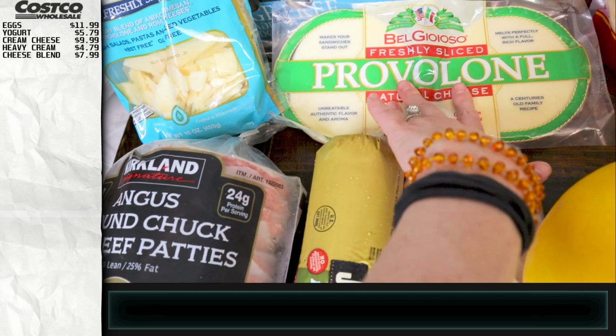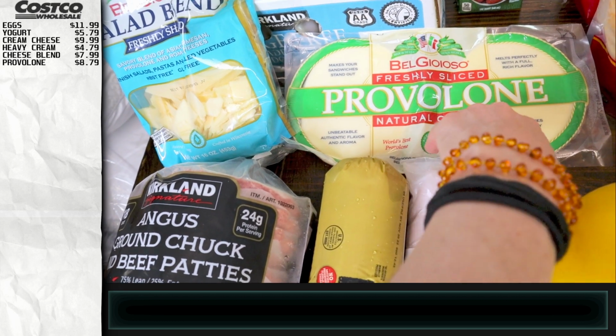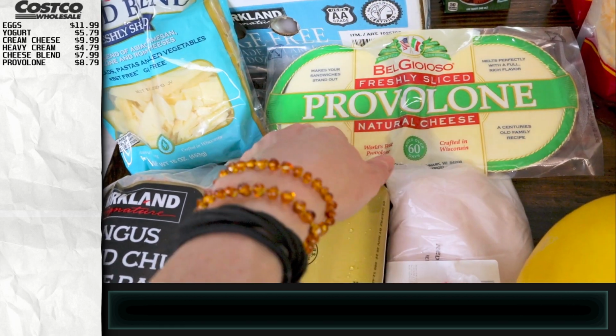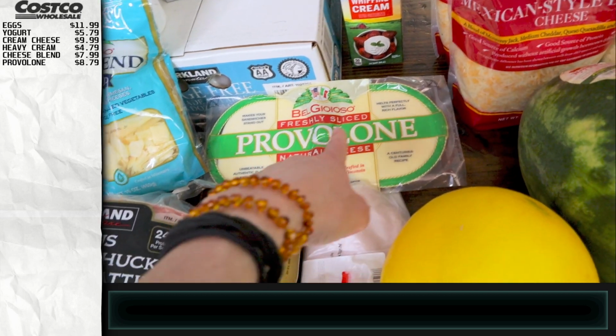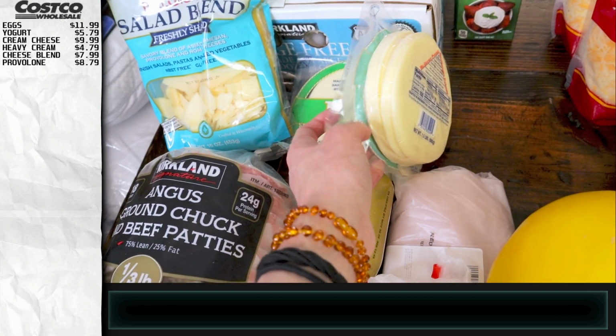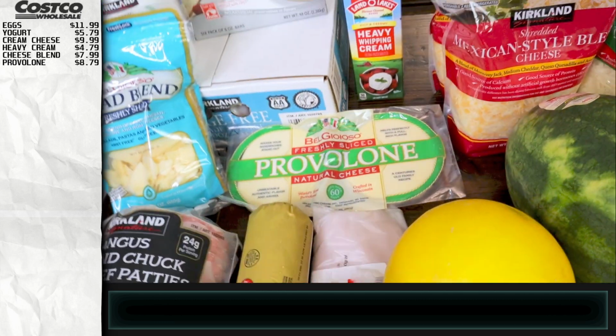Then I got provolone for, what are you going to make with that? Patty melt? What do you got? Provolone? For Philly cheese. Oh, we got provolone for Philly cheesesteaks, which Brandon's going to make. That was from BJ's also, although they do carry that at Costco. Probably Costco is a better price, but didn't think about it when I was at Costco.